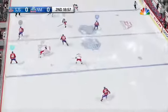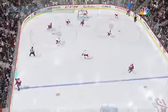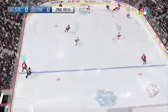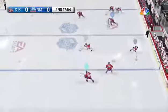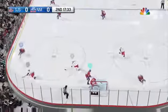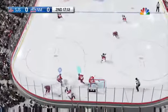Slid to McKenzie. Taken in at the corner by Martin. Scrum over, puck kicked. Grabbed by Jackman. Did not find the net with the shot. You have to give yourself a chance here. You cannot blow this puck past the net.